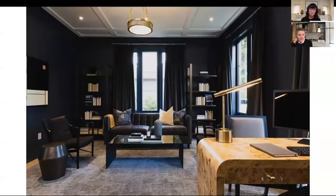And then we've defined the rooms with color. So here in the library, which is open to the foyer and across to the dining room and open to the living room, it's really defined by the color and the rugs and things like that, because it's the same hardwood that flows throughout those rooms. So that's one of the other elements that defines these spaces through color.